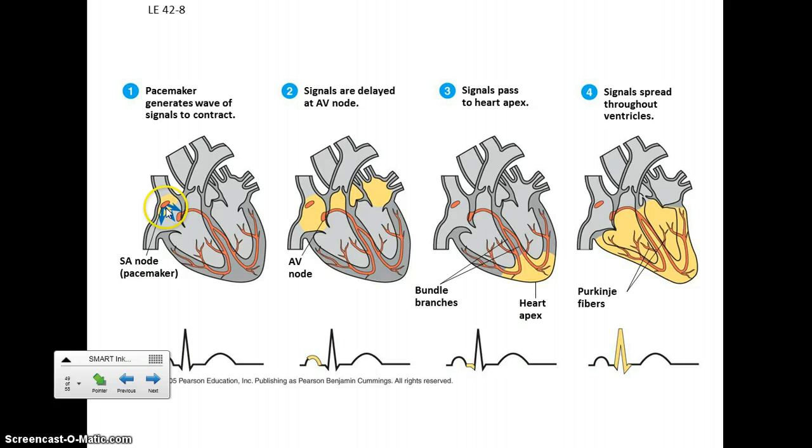We want to note that the sinoatrial node is known as the heart's pacemaker. It's a cluster of muscle cells up at the right atrium that begins a nerve impulse that first causes the atriums to contract, and then that nerve impulse is sent down these things called the bundle branches, and then the Purkinje fibers that branch off of them, which causes the impulse to be sent to the ventricles, and those ventricles contract, forcing, again, blood out the arteries.